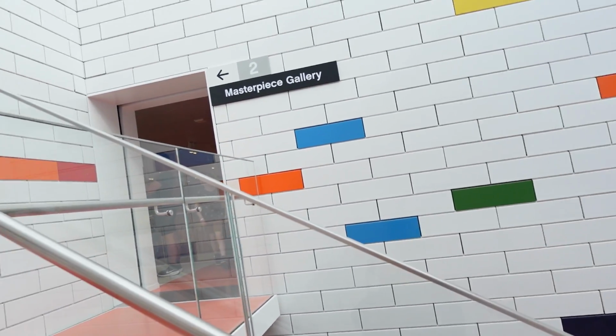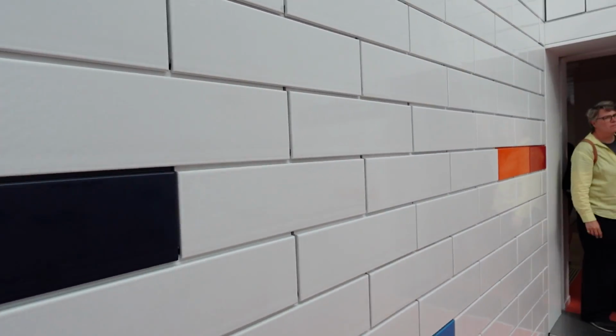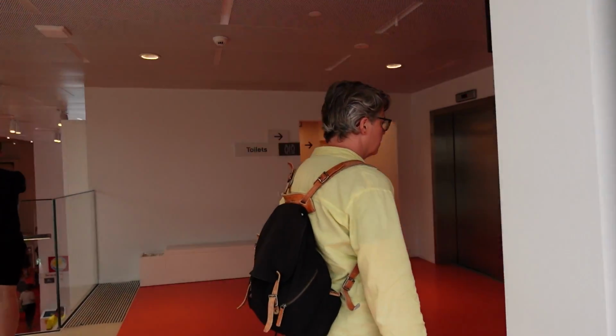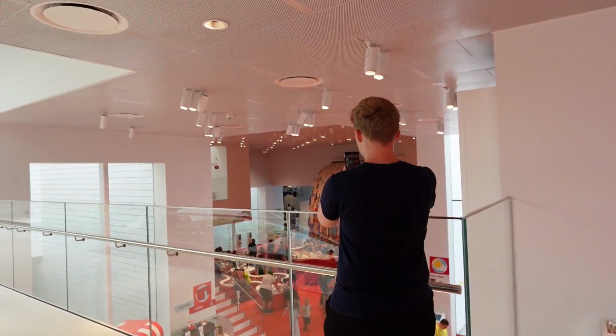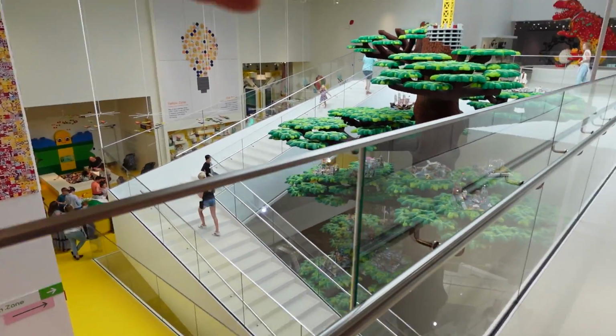Another thing I would say though about the Lego house is that there is an awful lot of steps. Now of course, if you are in a wheelchair or need a bit of accessibility to get around, there are lifts to be able to get you around, but literally everything is on layers. You've got the layer here, you've got the layers down there which we just were, and you've got layers below. So it's a little more difficult if you are needing to get around without using stairs. But at the same time, there are lifts, yeah.